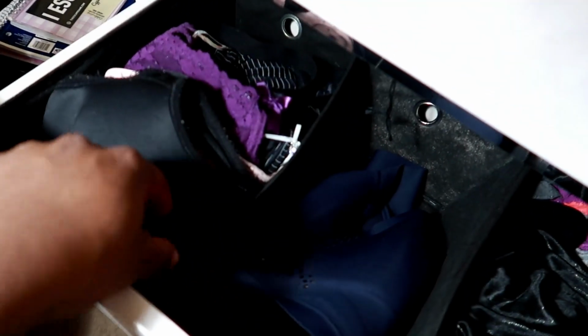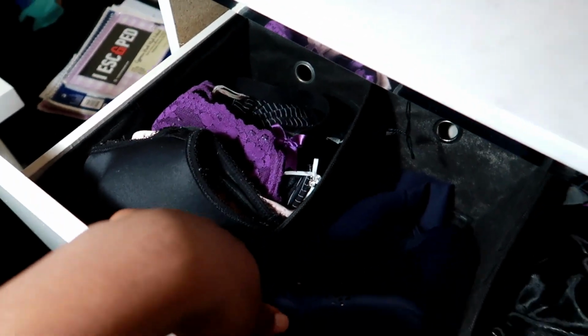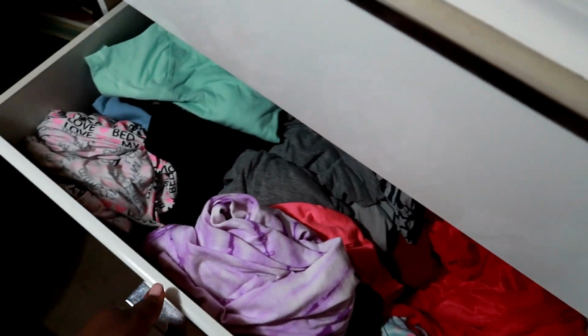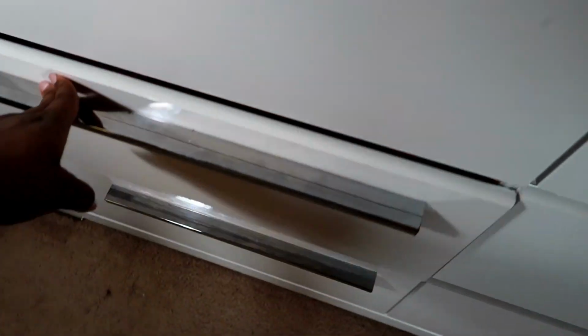So I got these little organizers from Dollar Tree. They're just gray and they have black interiors, and I can fit 4 in here, and I basically use them to hold bras, underwear, socks and stuff. So that makes that drawer really organized. And then in here I just have t-shirts, bathrobes.